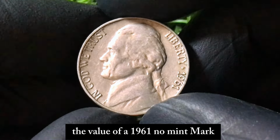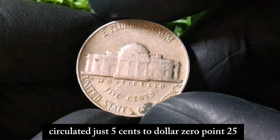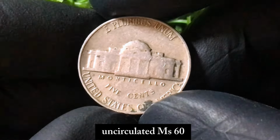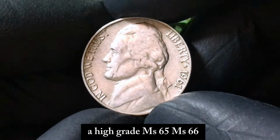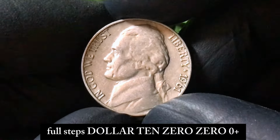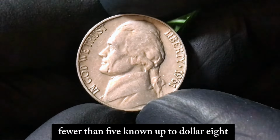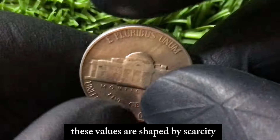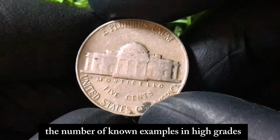Today, the value of a 1961 no mint mark Jefferson nickel varies drastically based on condition. Circulated, just 5 cents to $0.25. Uncirculated, MS60 to MS64, $1 to $20. A high-grade MS65 or MS66, $50 to $150. Rare MS67 full steps, $10,000 plus. MS67 plus full steps, fewer than 5 known, up to $899,000. These values are shaped by scarcity, demand, and the condition census, the number of known examples in high grades.